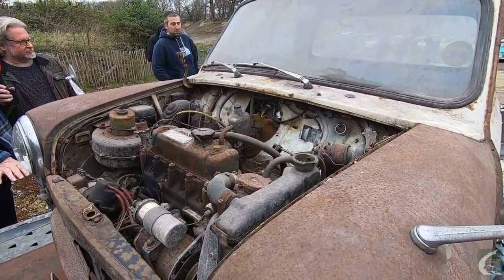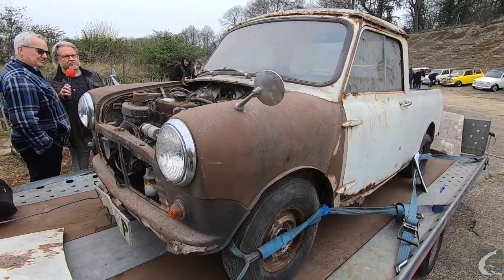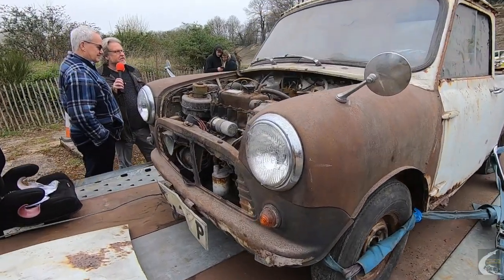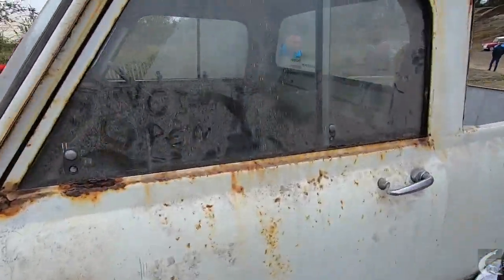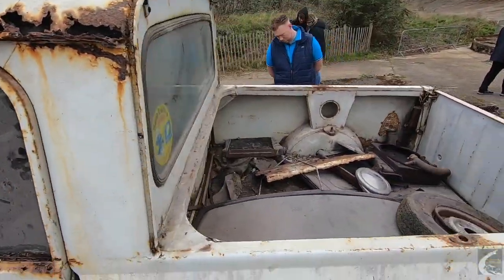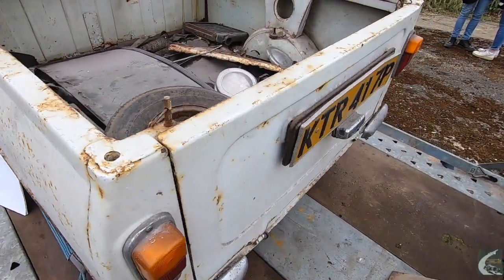Every panel is available, so it's still worth someone's while to do it up. Obviously, it's a Mini pickup. Do you know any more on the history of this car? Not really. It's coming towards the end of the run. It was made until '81, I think, and this is a '76.